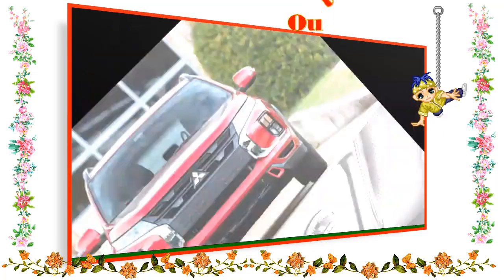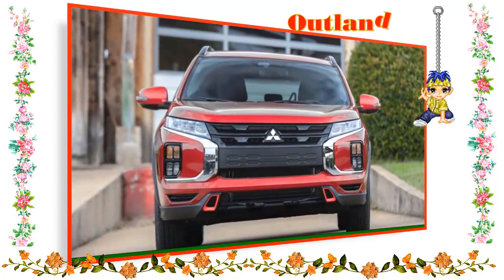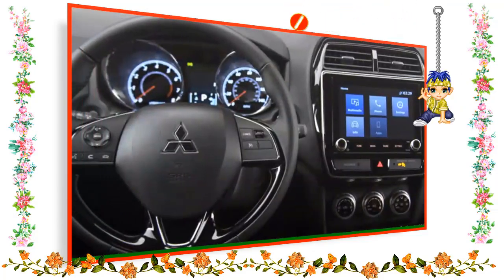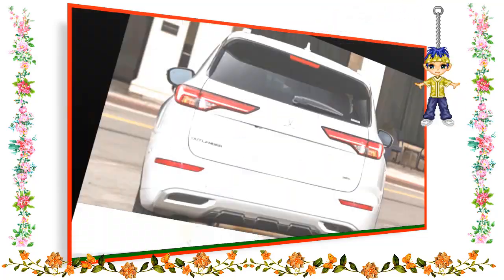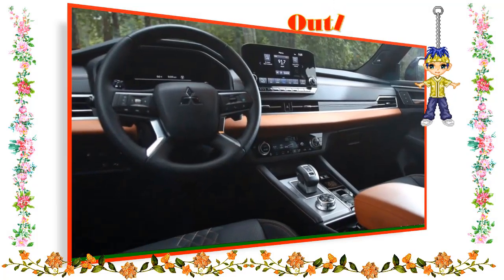The Outlander isn't as robust as segment-leading competitors, such as the Honda CR-V or Mazda CX-50, but it does offer plenty of cargo space and an interior as rich as oat milk.